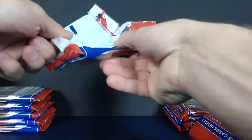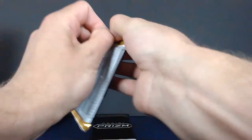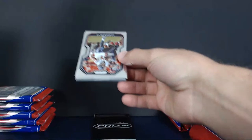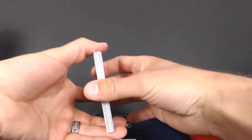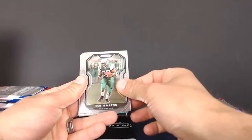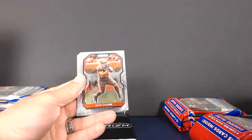Fault. Well, hopefully it means you got cards at Walmart. Highly doubt that, Christy. Yeah, nearly impossible to find cards at Walmart. We got a Darren Fells starting it off for us. Curtis Martin. And this is break number 13, guys.